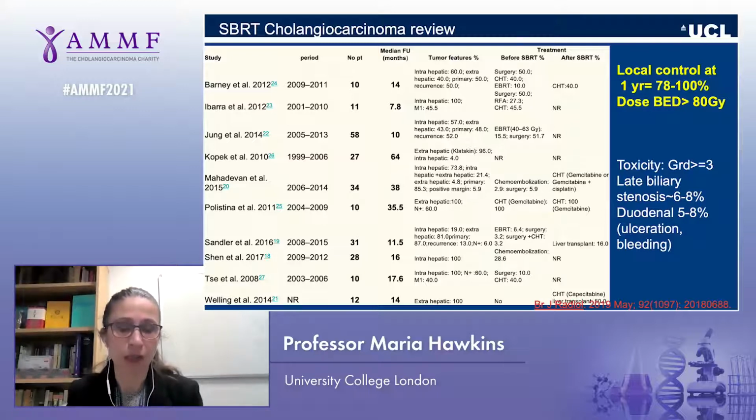And here you can see half of the patients perhaps either intrahepatic or extrahepatic, depending on which series you're looking at. What's important to know is that the local control at 1 year in these series is between 78 to 100% if patients receive the equivalent of more than 80 gray. And the toxicity varies between 6 to 10%, related to biliary stenosis and duodenal ulceration. So these are the key aspects to consider when you look at published data.